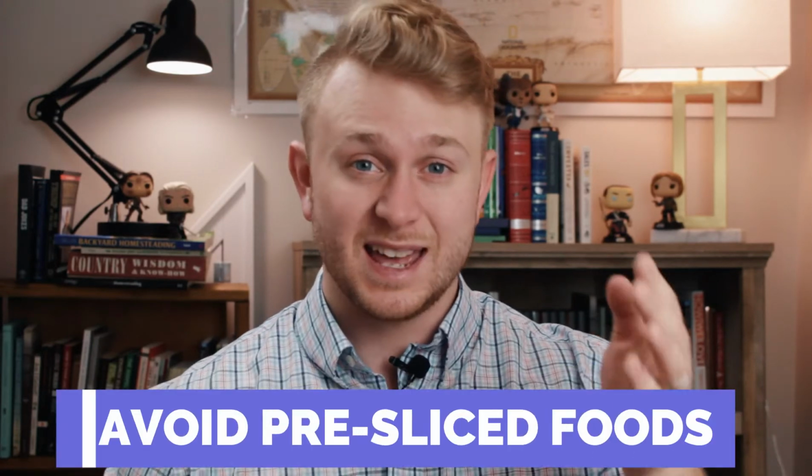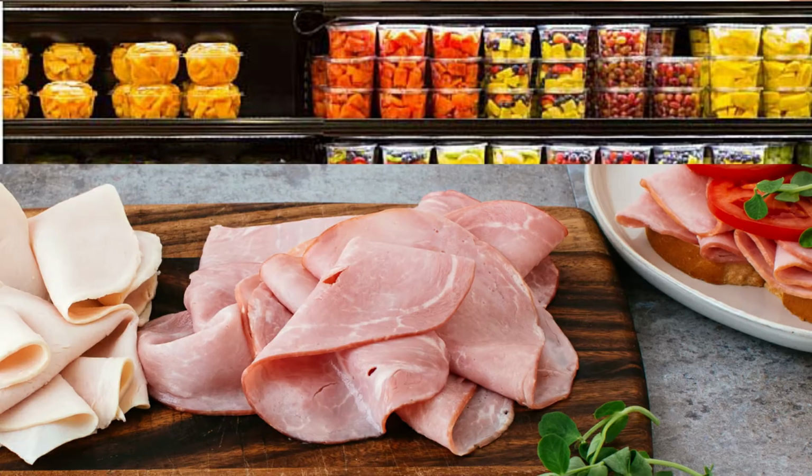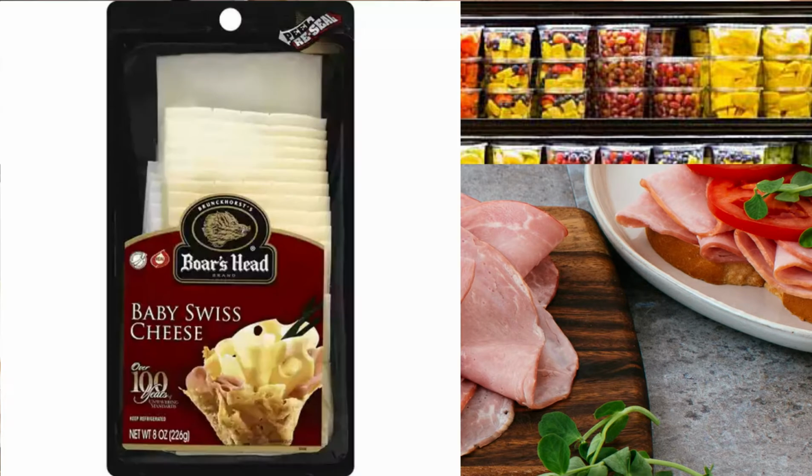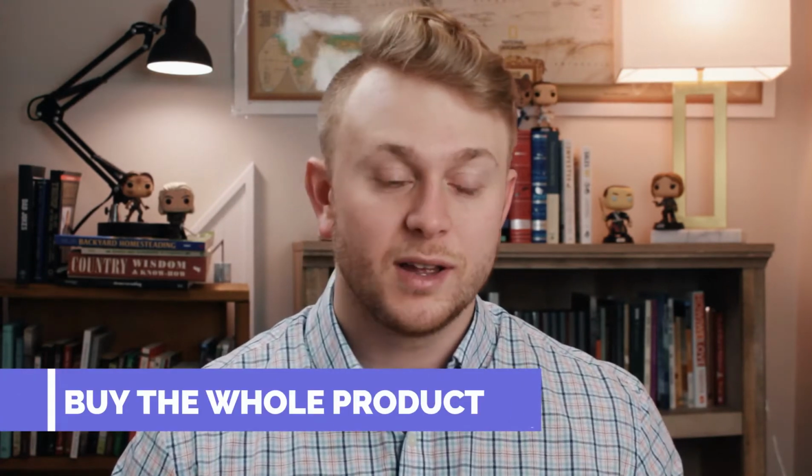The third tip to saving money when you go grocery shopping is not to buy pre-sliced food. And you can see this in the form of pre-sliced fruits, or pre-sliced mushrooms, or pre-sliced cheeses. Instead, what you should do, if you're going to buy fruit, just go over to the produce section and buy the fruit. If you want a pineapple, don't buy slices of pineapple that have been pre-sliced by someone at the store. Buy a pineapple and slice it yourself at your house.